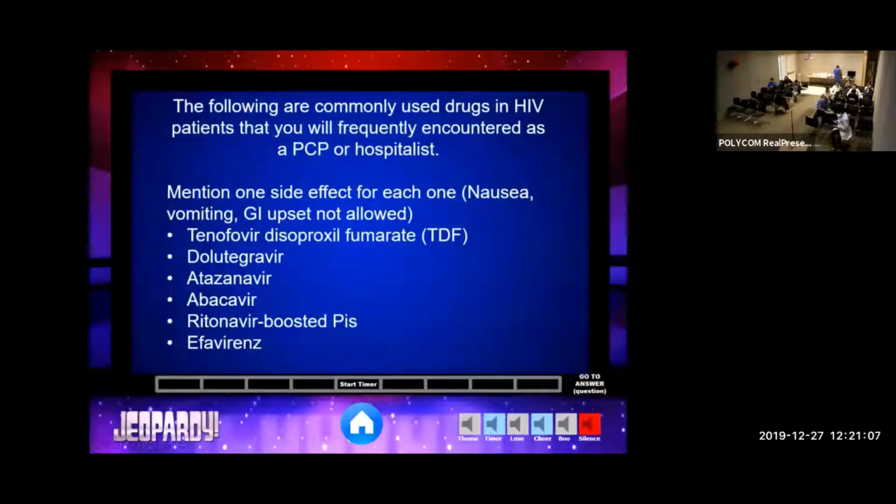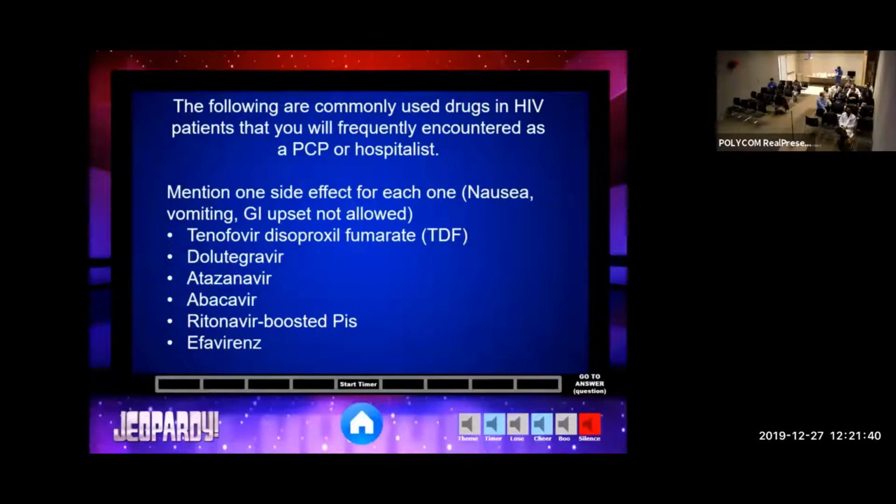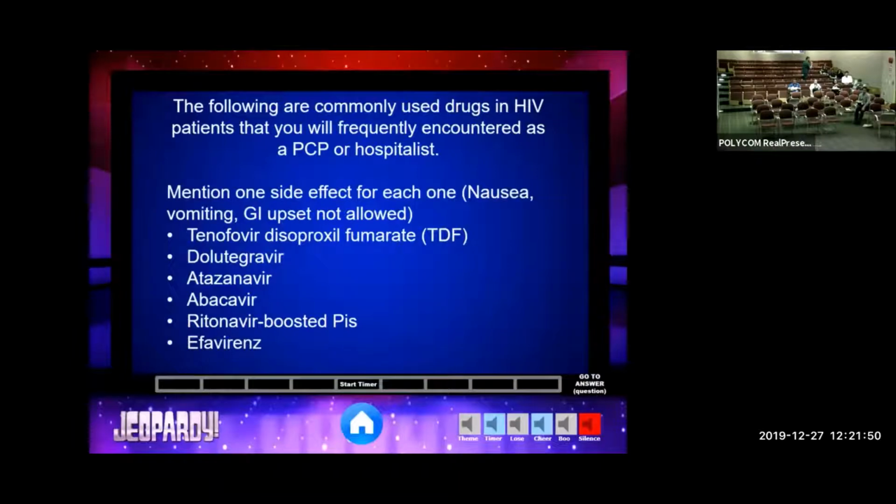So the following are commonly used drugs in HIV patients that you will frequently encounter as a PCP or in the hospital. Mention one side effect for each one, and it cannot be a GI side effect. Let's start with TDF, tenofovir disoproxil fumarate. Tell us one side effect. You have to say one side effect for each one. So, TDF, the old tenofovir, you can see osteoporosis. Then we're going to go one by one.